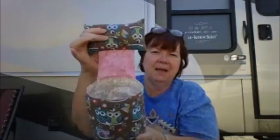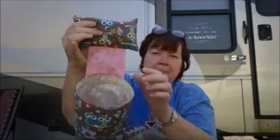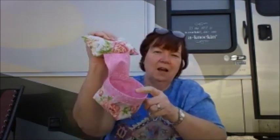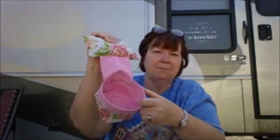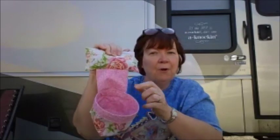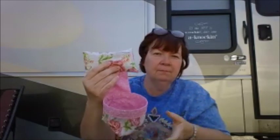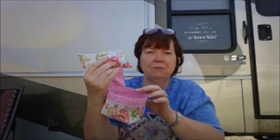So this one happens to be owls. It's the same one that I gifted to Jennifer Upton. And this one happens to be mine because I do a lot of sewing. But the ones I made for stitchers, the bag, push this one back out because it was crushed in there, is a lot smaller, so you can see, and it's perfect for a crafter, for a cross stitcher or a knitter. So if you knit, you're just putting your little threads in there.